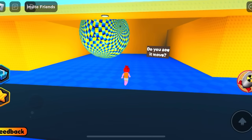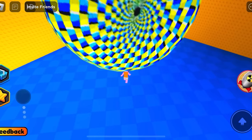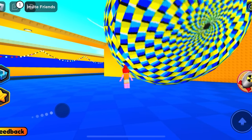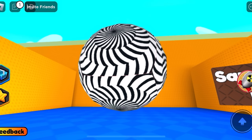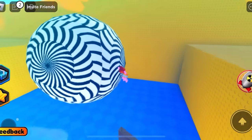Ball, do you see it move? No. It's standing very still. Wait, let me get closer to it. Oh, wait, it's moving. Hey, I'm pushing the ball. No. Same thing here. Wait, it kind of moved a little bit. Hello, did you move? I'm pushing it. Whoa! Why am I playing?